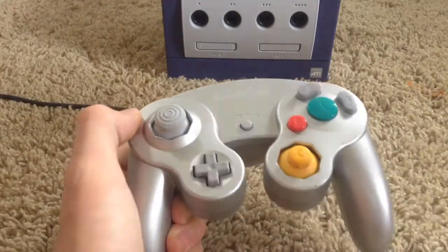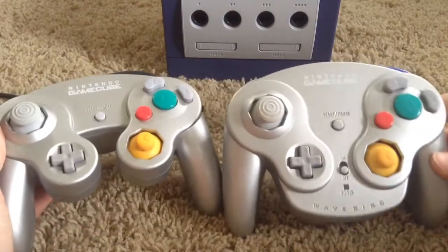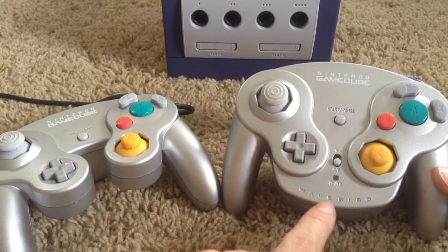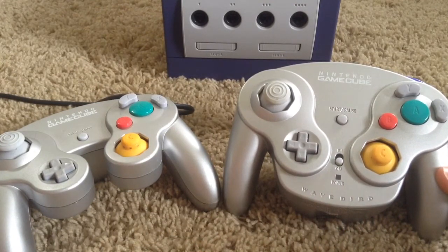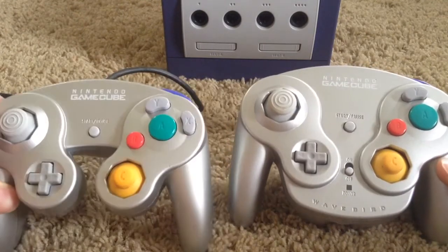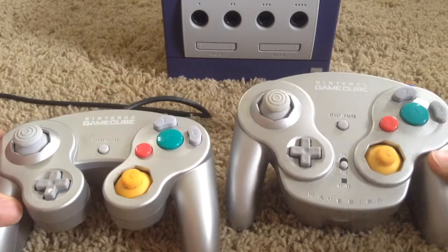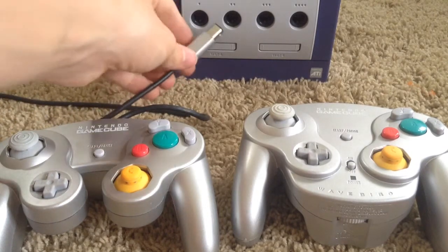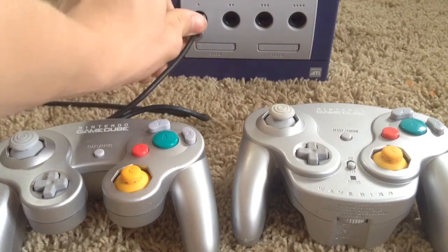And not only that, but it also had a wireless cousin, the Wavebird, which is pretty much the first ever successful wireless controller that worked correctly. Just, the GameCube controllers are absolutely perfect, and unlike PlayStation, which only had 2 controller ports, the GameCube actually has 4.